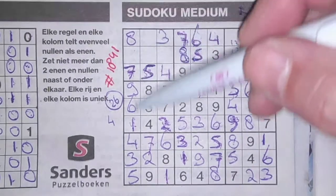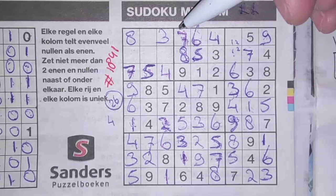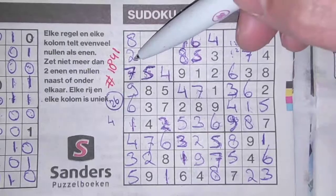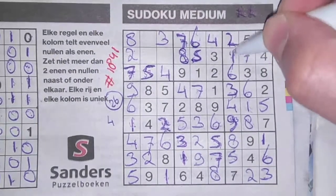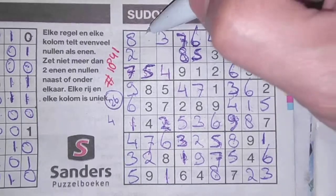1 box left in the first column for the number 2. 2 is missing. Now we have a 2 here, so this can't be a 2 anymore. This should be the 2 and this should be a 1. 1 box left in this first row for the number 1.